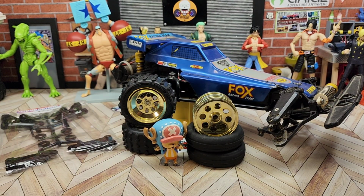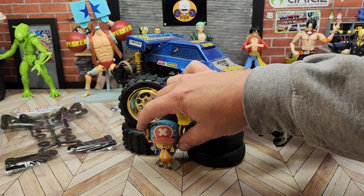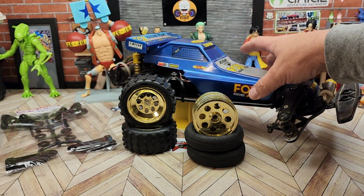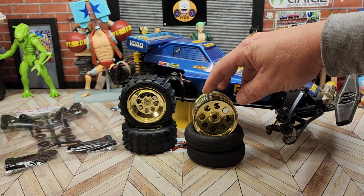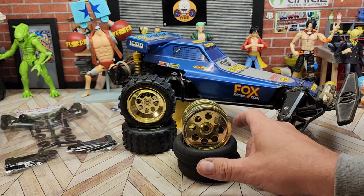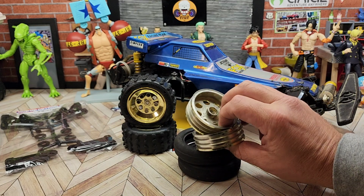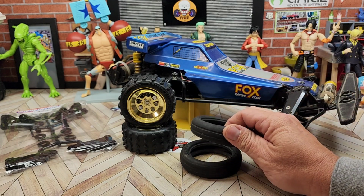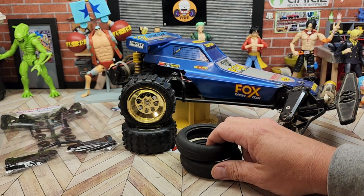So back to the current project at hand, so we can get one of the things laying around here up and running that needs to get put together. First, we'll take Chopper out of the way. I don't know if any of you One Piece fans can't get enough of it. So, we've got the buggy back here, and I picked up these Nova Fox wheels and tires off of eBay, and they are vintage. I thought they'd look really good on there with that gold color. And the tires seem to be still plenty rubbery and in decent shape.